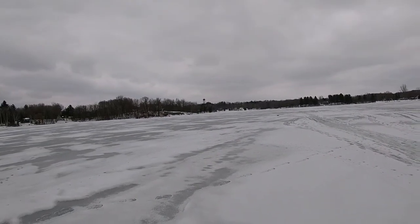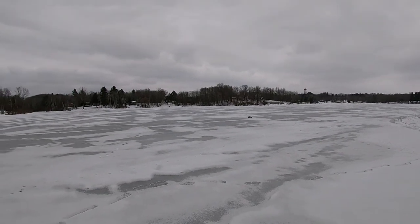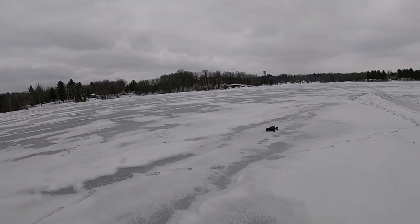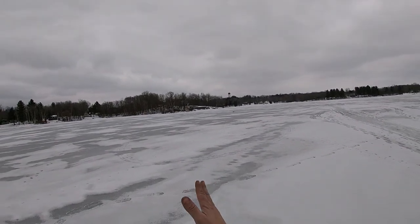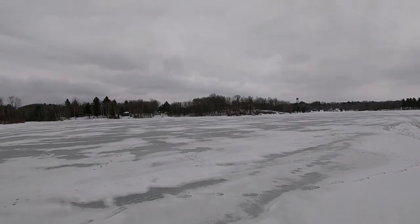Little bugger goes. Oh yeah, circle track, circle track. Oh crap, 360. Just perfect out here, guys. Nice and smooth over here on this side. Good place for shooting a video.